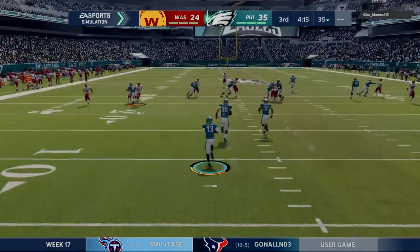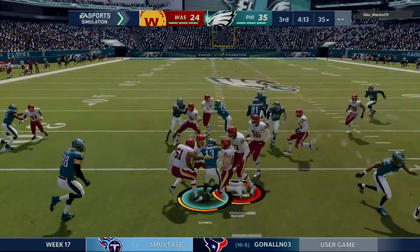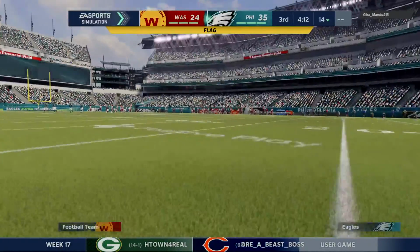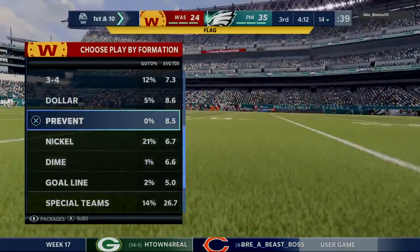Now this will make it into the end zone. And down he goes just shy of the 25. Now a penalty marker is down. Let's see what that's about.